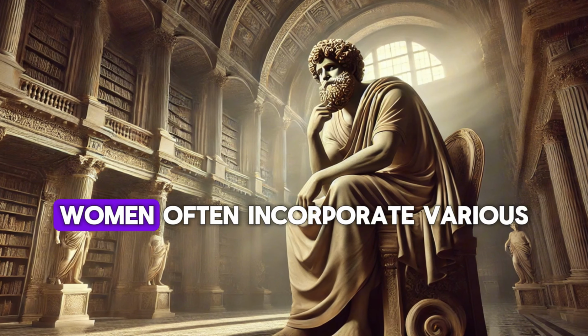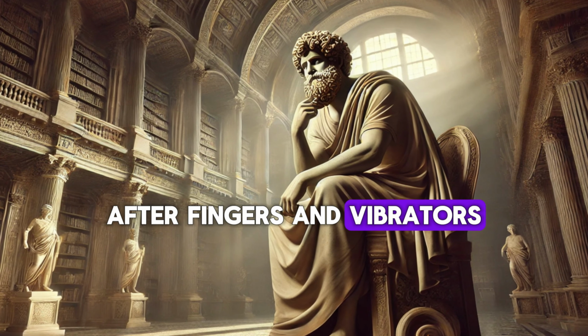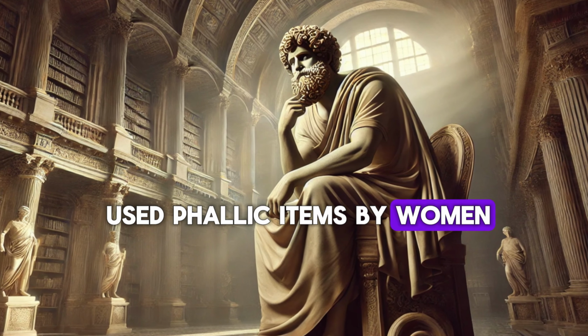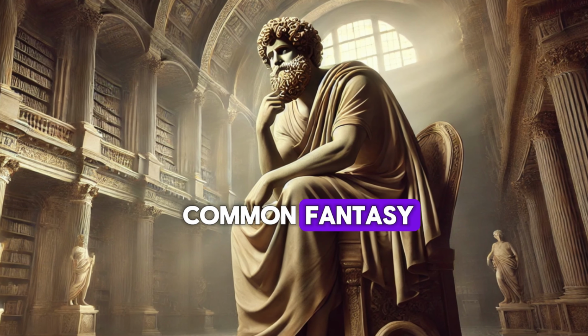Meanwhile, women often incorporate various objects to enhance their pleasure. After fingers and vibrators, candles rank among the most commonly used phallic items by women. Among women under 25, oral sex is reported to be the most common fantasy.